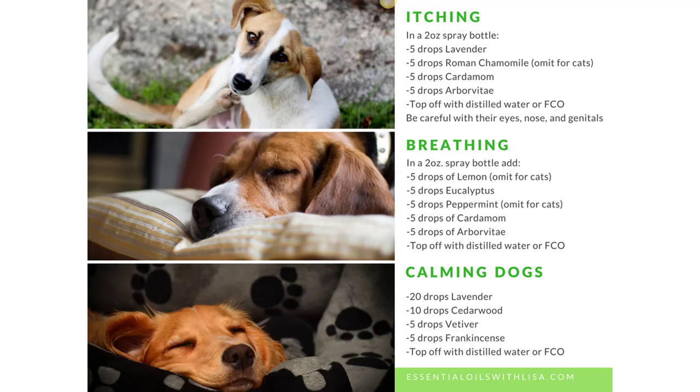If your pet is itching and scratching, you can help them by using the following. In a 2-ounce spray bottle, you would use 5 drops of lavender, 5 drops of Roman chamomile, unless this is for a cat, 5 drops of cardamom, 5 drops arborvitae, and topped off with distilled water or fractionated coconut oil. You'll want to spray as needed directly to the irritated area or rash, but please be careful of their eyes, nose, or genital area.